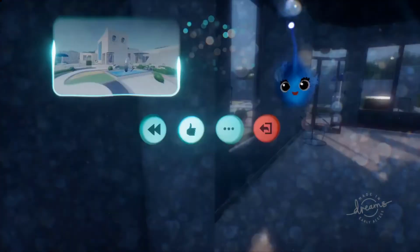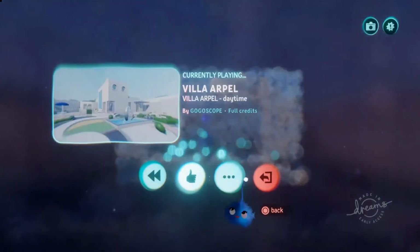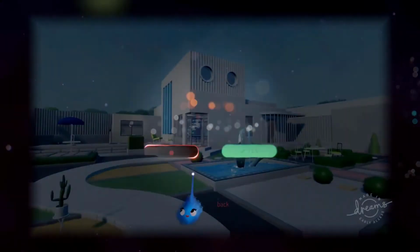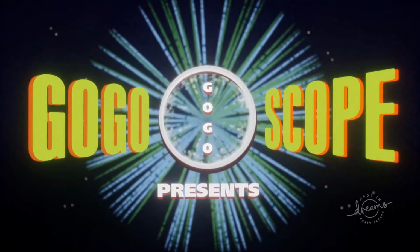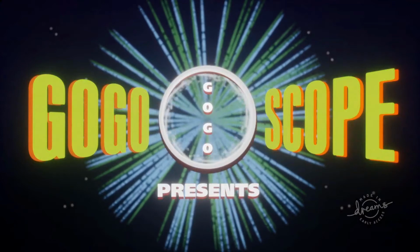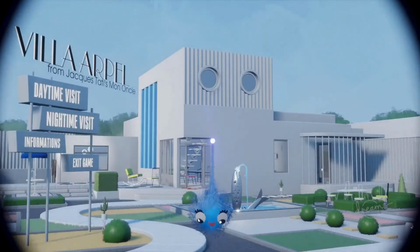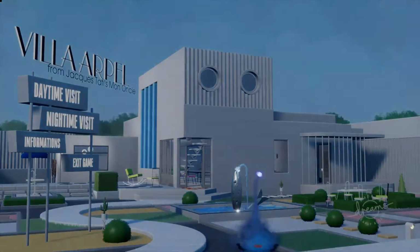Should we reload it and see what it's like at night? Oh, no, we have to come out. Let's come out. Let's reset progress. Let's see what it looks like at night, because I haven't done this yet. Play. Go scope. I love the retro look of that. I don't know what this toilet flushing is all about, but obviously if you've seen the movie it probably makes sense. Right, nighttime is it?